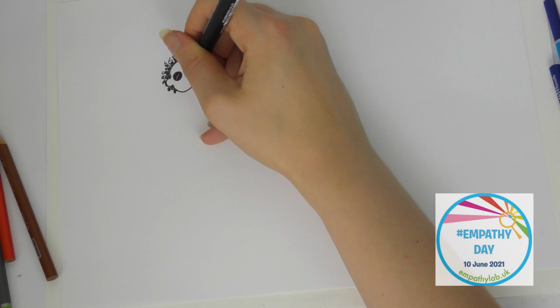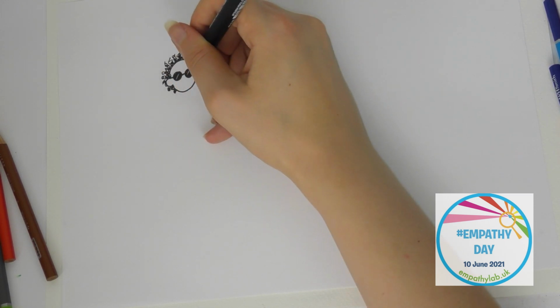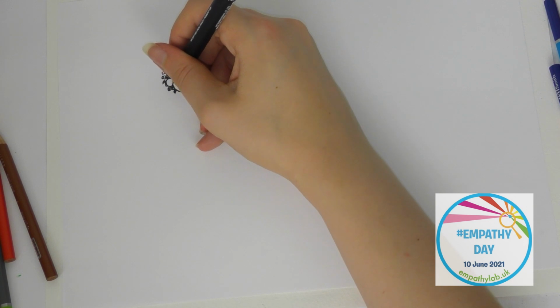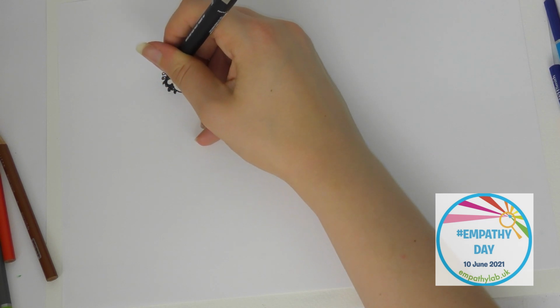You can draw it with whatever art supplies you have. You can do a really detailed picture. You can do a really simple picture. It's totally up to you. I've drawn Tracy here with a big smiley face because she's really happy to be on holiday. And I just need to do the rest of her body now.